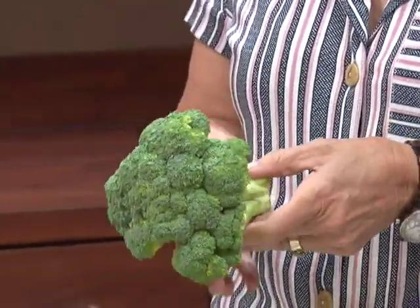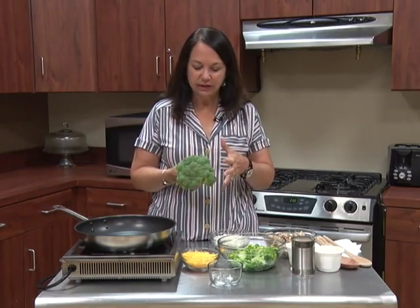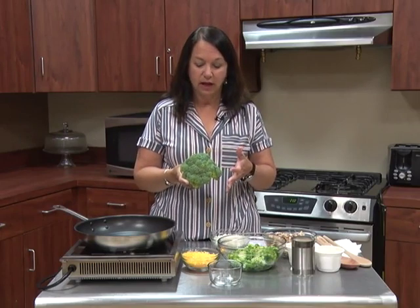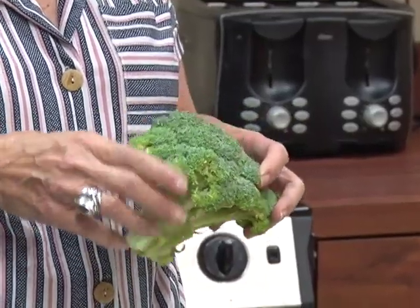Now, as far as storage goes, broccoli will store in your refrigerator for about 3 to 5 days. But hopefully in that time, you know exactly what you're going to do with that broccoli. When you're putting it in your refrigerator, you might want to put it in an airtight container or a Ziploc bag to keep the moisture in, to keep it fresh for those 3 to 5 days. And I will tell you this, broccoli does freeze very well. So if you're looking for a way to prolong it, freezing is a great option also.